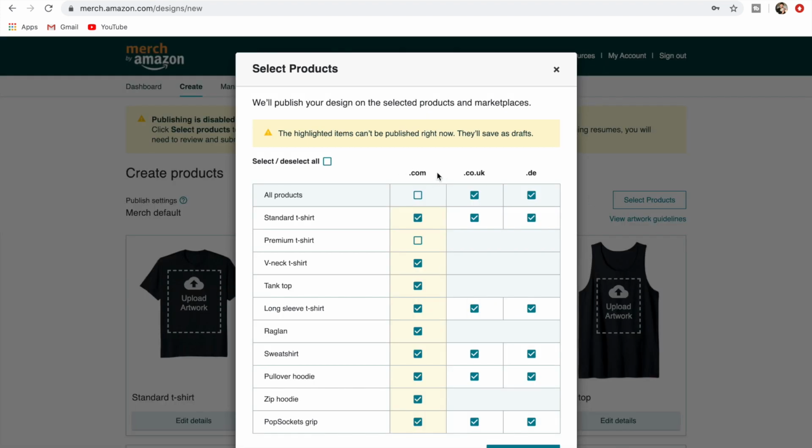And as you can see, you have .com, .co.uk and .de. So different places, different Amazons, around the world. So the first thing you're gonna do is actually unselect a lot of these. So you would just unselect the ones that you don't want to use. So let's say we go with a standard t-shirt and just a tank top for the first one, and then you would just hit continue.